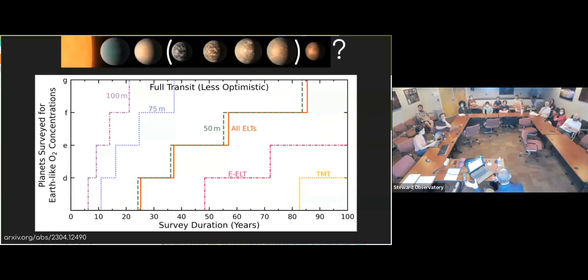Let's rerun our simulations like before, but considering these real planets in the TRAPPIST-1 system. If we again somehow combine all of the signal from all of the ELTs, it'll still take 25 years to probe oxygen on TRAPPIST-1d. Everybody's favorite habitable zone planet is TRAPPIST-1e. It'll still take 35 to 40 years. Again, I would consider all of the numbers in here as lower limits because we aren't fully considering red noise in our simulation. So these are very optimistic.